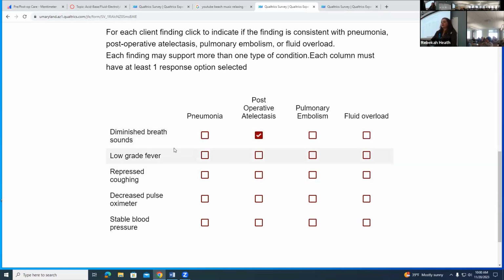Okay, low-grade fever. Would we have that for pneumonia? Yes. Post-operative atelectasis? Sure. It's not a collapsed lung, but it's collapsing the specific alveoli. And yes, you do have fever with post-operative atelectasis.